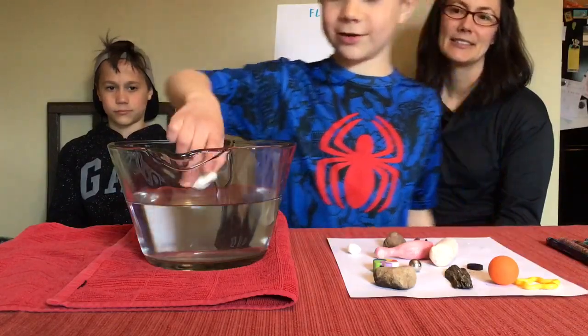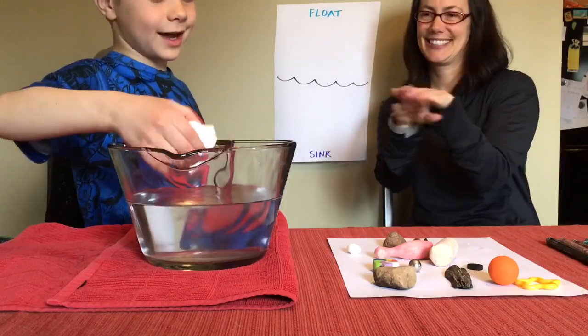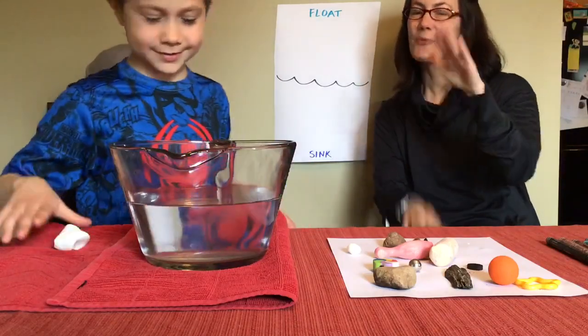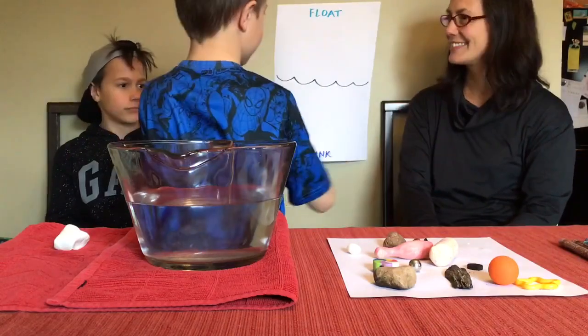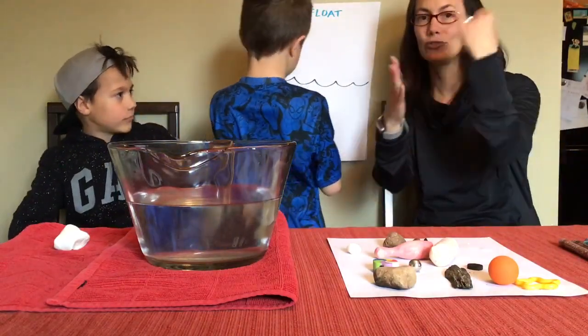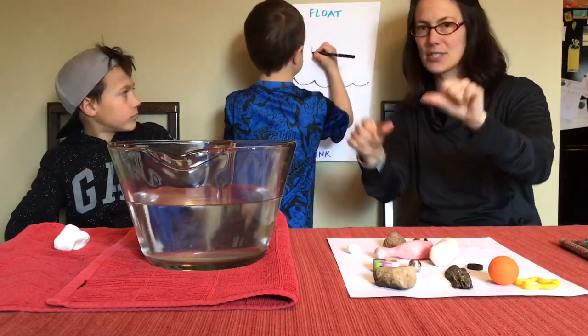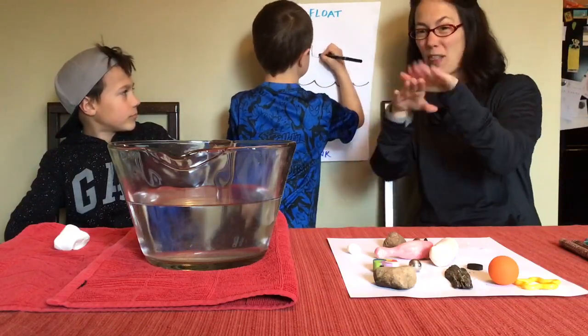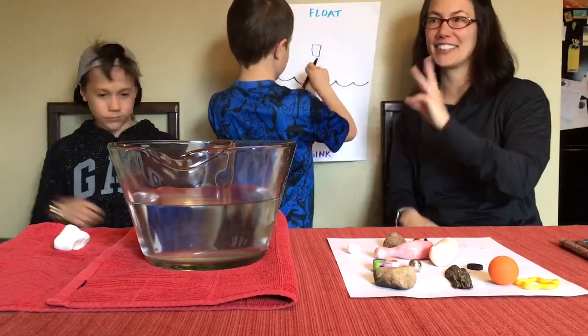The marshmallow floats. I thought it was gonna float. And then you're gonna draw the marshmallow on the poster. The marshmallow floated, so we're going to draw it above the water.